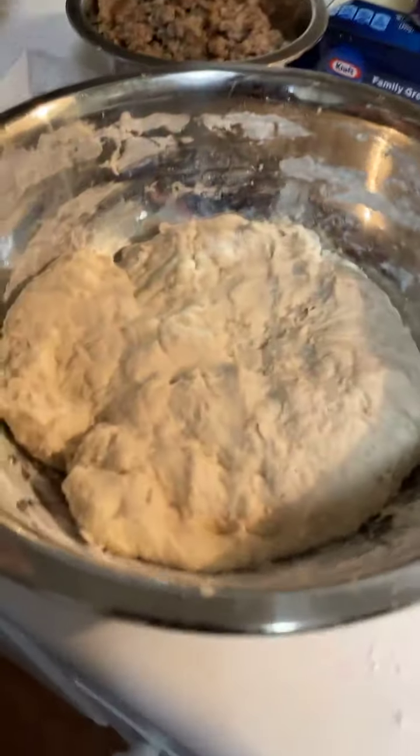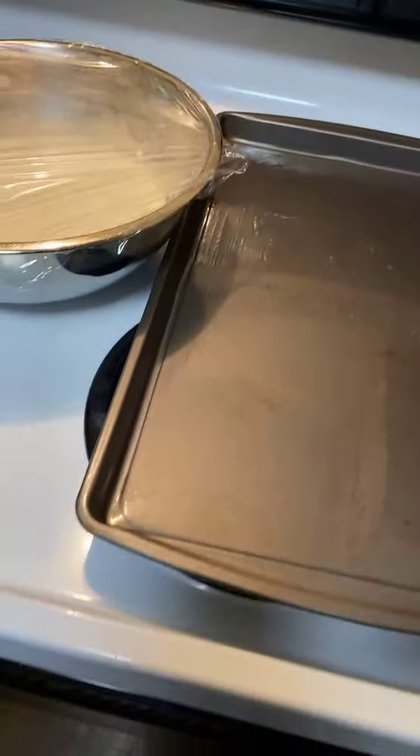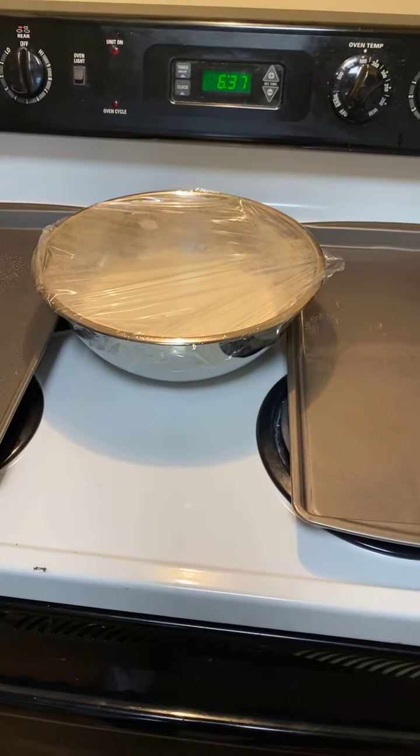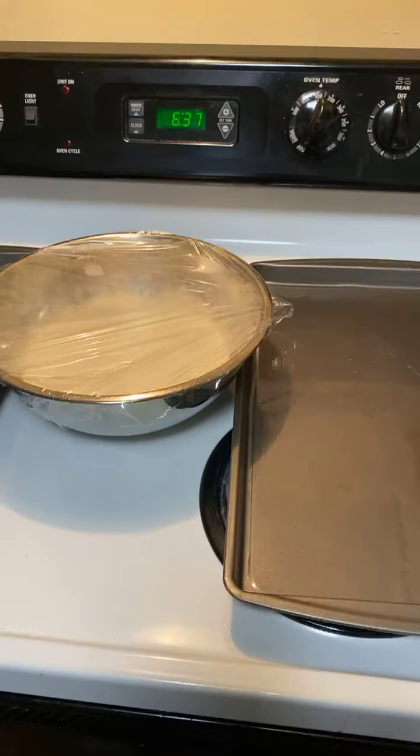This is her dough that she made, and this is the dough that I made. Mine's different than hers. Hers is legit dough. Mine was straight up packaged from Pillsbury. So yeah, it was like a package, but I like it. It's really easy to work with. It's really easy to do.